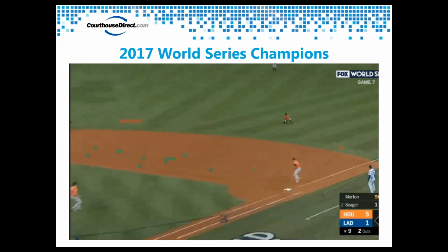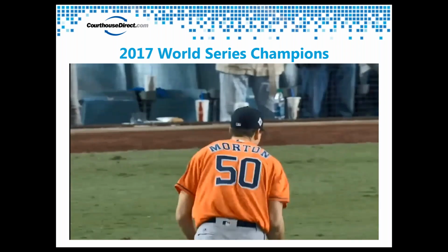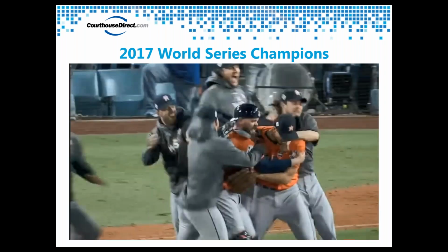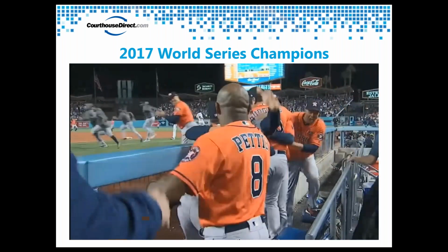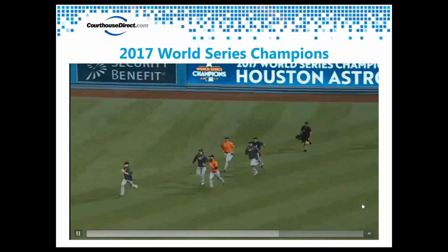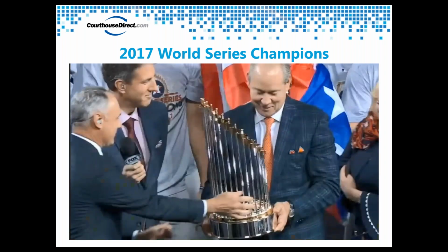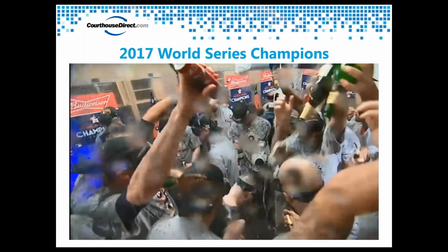Ground ball right side into the shift to his left outfield. He has it, throw right on to first, and the Houston Astros, World Series champions. Who would have ever believed, for the first time in franchise history? The relievers are racing in from the bullpen, and the Astros have done it. The Astros are World Series champions for the first time in 2017.